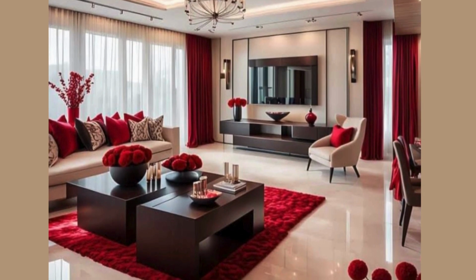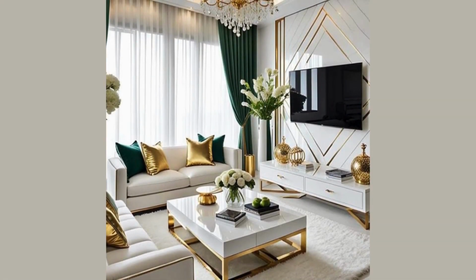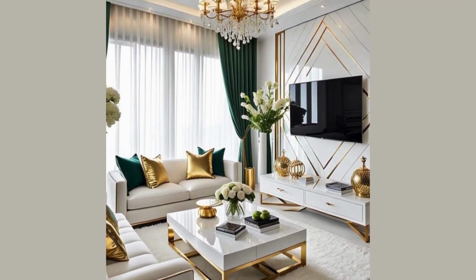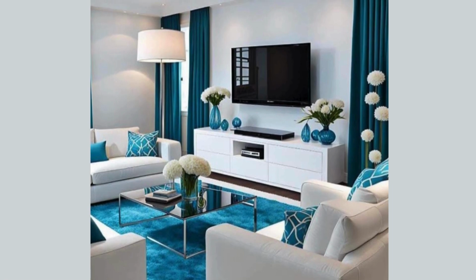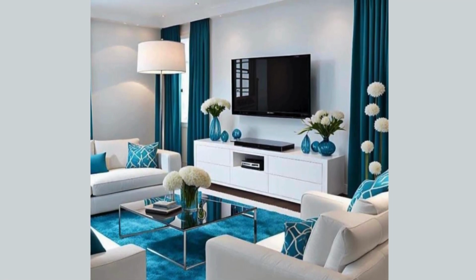Next, choose a color palette that reflects your style and the mood you want to set. A popular approach is the 60-30-10 rule. This means 60% of the room should be a dominant color, 30% a secondary color, and 10% an accent color.